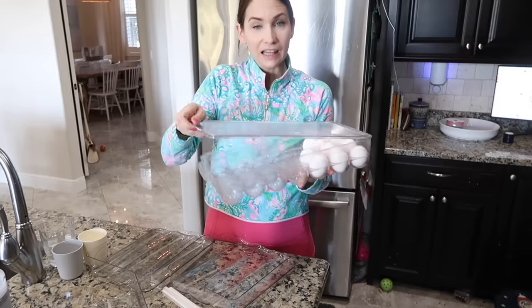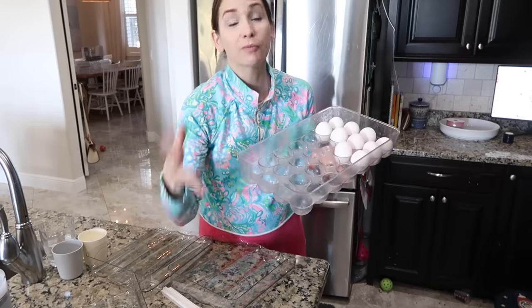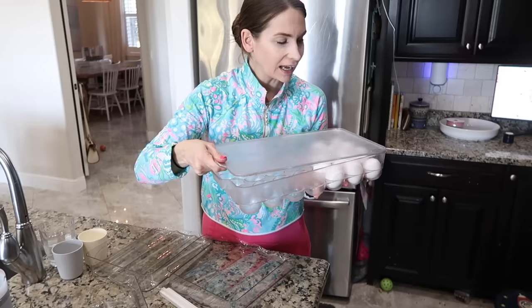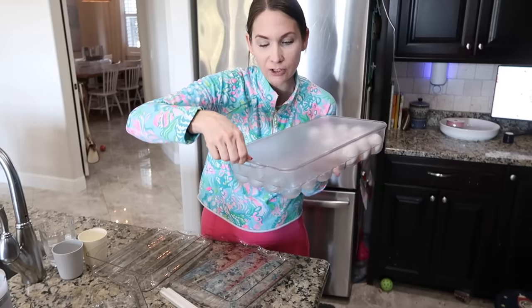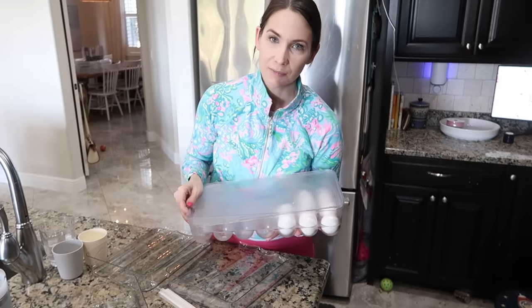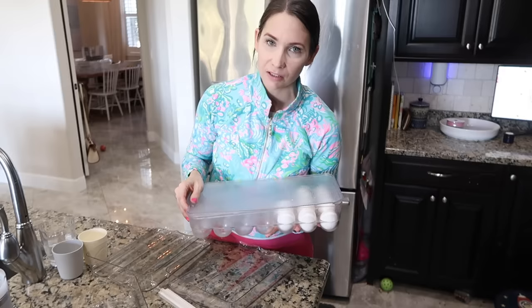But it comes in like this, and for me, I always store stuff on top of this lid. And so when I need an egg and it's all the way in the back, I'm trying to lift this up and then shove my hand inside. And then I'm trying to get the eggs. It seems pretty insignificant, but it is a very large part of my life.